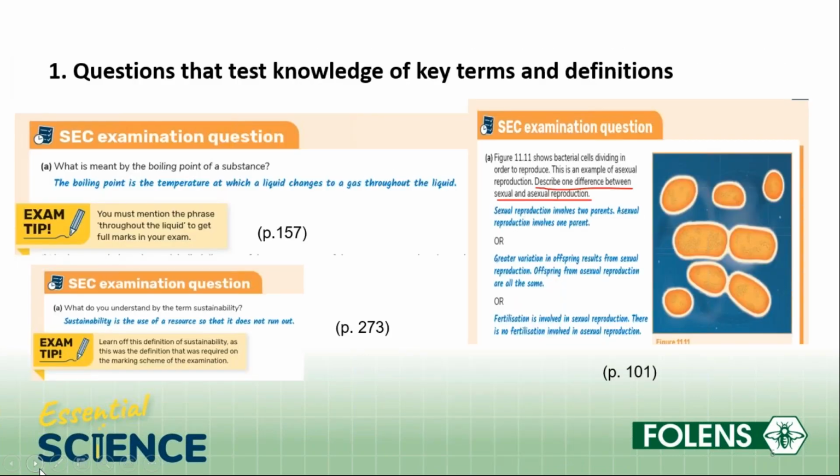Now, what we have done for the examination papers from the SEC is we have divided them up into 10 different types of questions. And the first category of question are questions that test knowledge of key terms and definitions. And you will see some screenshots throughout our presentation marked SEC examination question.